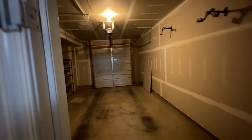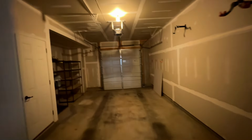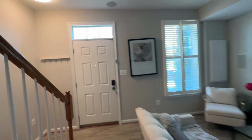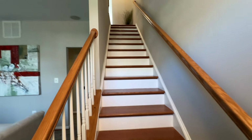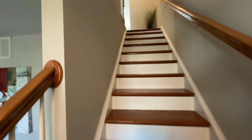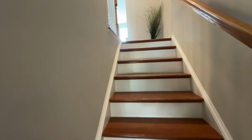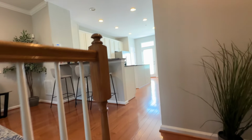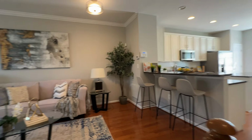Here is the garage. So this is a one-car garage. You can make it work if you drove like two Priuses, or what's that Chrysler car called? I can't remember. It's not coming to me. Those small Chryslers, Mini Coopers. If you had two of those, you could probably fit that in there. But if you had like two trucks or SUVs, it's definitely a one-car garage.